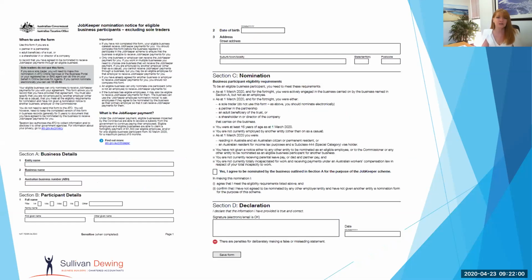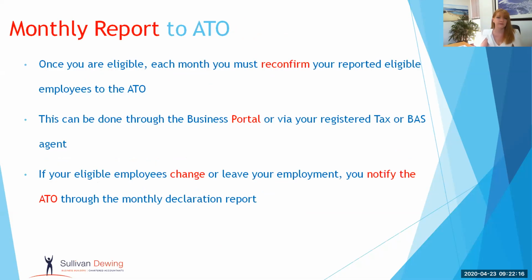Okay, that notice looks like this, very similar to the one that your employees fill out. So again, if you can't find this notice, please come to us, but it's easily available at the ATO website, and we have included the link to it in the newsletter that we sent out just this week.